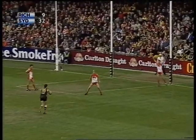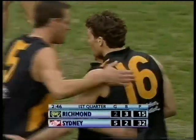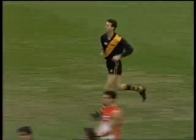As Holland sends it through for his first. So 5-2-32, plays 2-3-15.